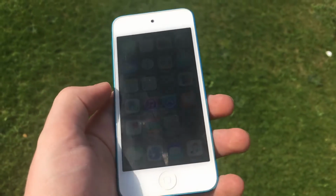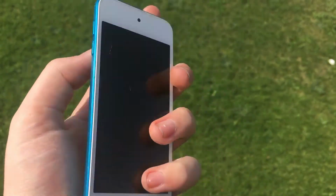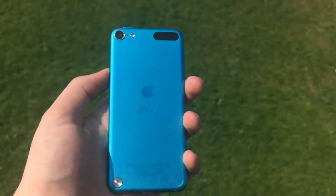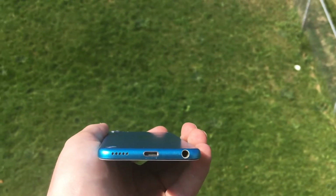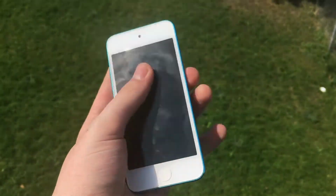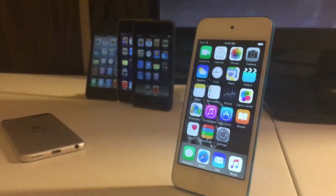This device comes in two variants. The original one from 2012 came with 32 and 64 gigabytes of storage. The 16 gigabyte iPod Touch 5th generation is the second variant that came out in 2014. It doesn't have a rear-facing camera and only came in silver with a black screen. But this iPod comes in blue, product red, pink, yellow, silver, and slate gray. So there's a whole bunch of colors.